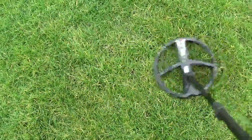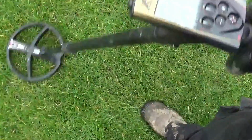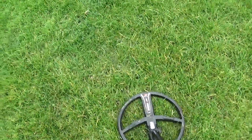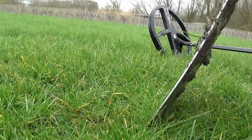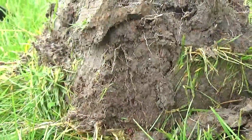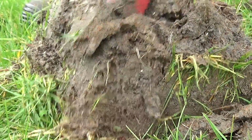Now this one sounds a bit different, showing 76 to 80, 74, 76, 72, 77. Just a little bit jumpy. But that sounds really good, so I'm just going to mark that and dig it. I have noticed that the ORX is a bit of a foil, aluminium foil magnet. I'll explain more about that in a minute and what you can do about it. And it's changed now, it's not that quality signal it was a minute ago. So let's see if we can find it.